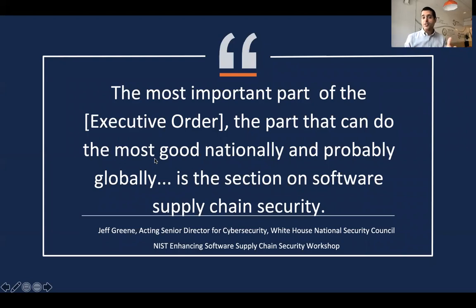Now, most of you, I imagine, are familiar with the executive order from Joe Biden that came out a little bit earlier this year that was about a number of things in cybersecurity, but there was a specific piece on supply chain security. And as a result of that executive order from the president, there were a number of things that were kicked off, including NIST had an enhancing software supply chain security workshop. And in that workshop, Jeff Green, who's the acting senior director for cybersecurity at the White House National Security Council, said this. He said, the most important part of the executive order, the part that can do the most good nationally and probably globally, is the section on software supply chain security.